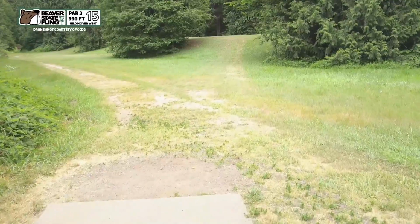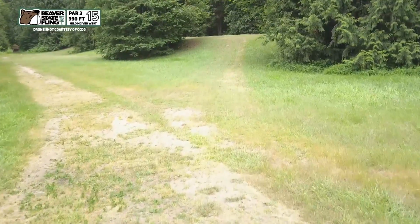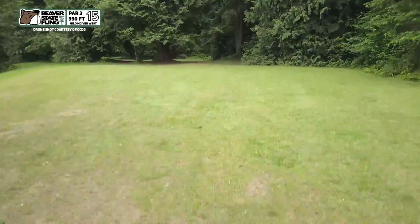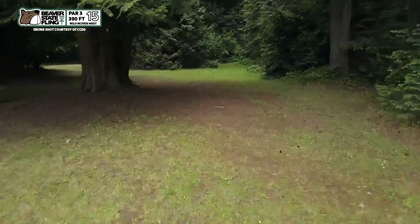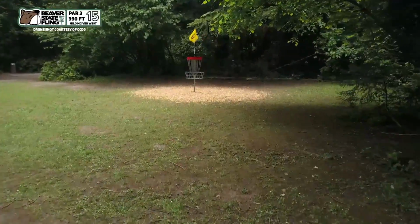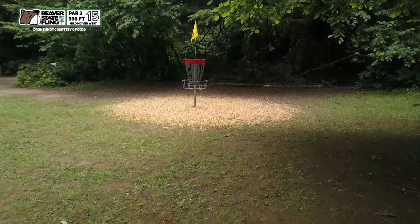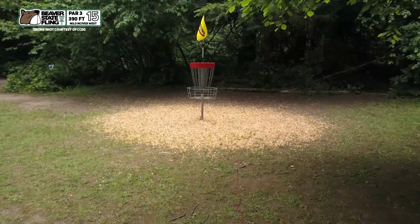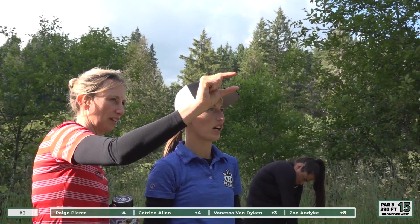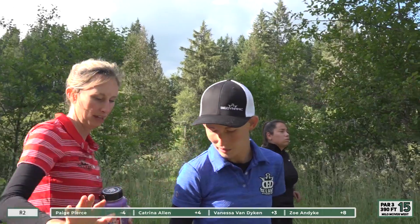Coming up to hole 15, it's a par 3, 390 feet. There's two distinct fairways here. Any right-handed backhand thrower is definitely taking the right side, hoping for kind of like a stable skip to get in for a jump putt. Any lefties, you just got to get all the way up to the mouth. Yeah, barely. Not much at all.